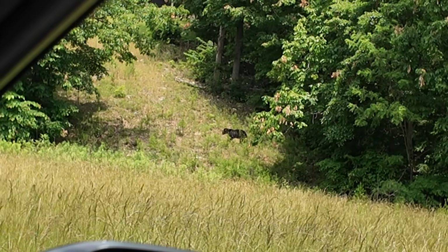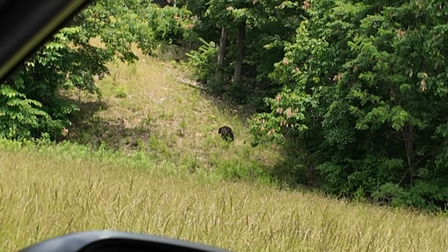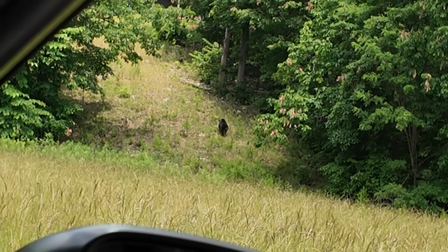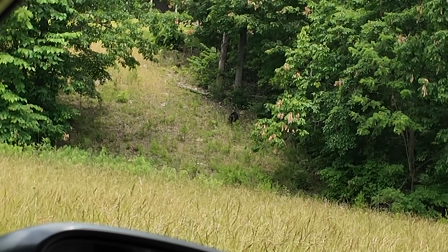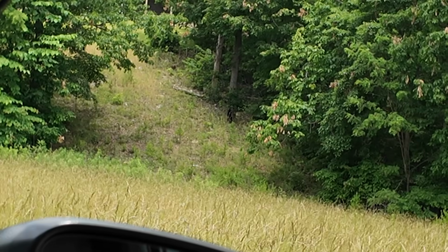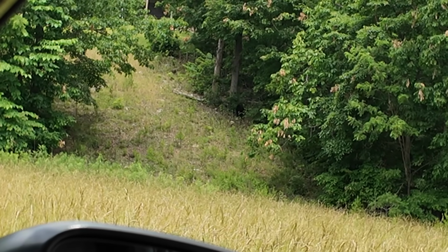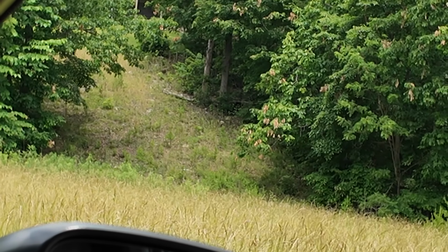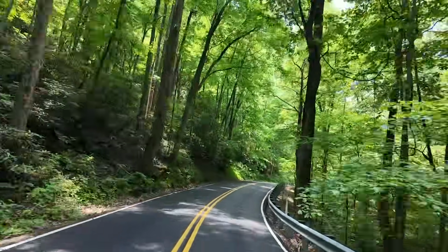Cool. That's neato. First bear in the wild, and I just got here. Going up the hill. There he goes. Keep my eyes out for bears.